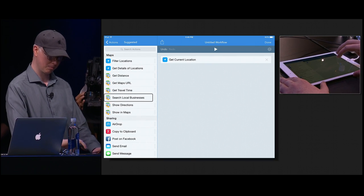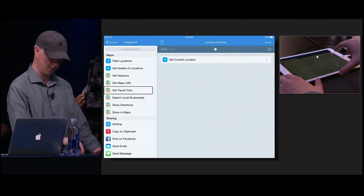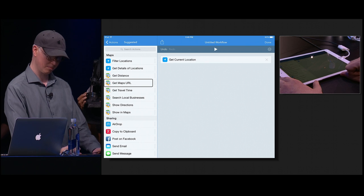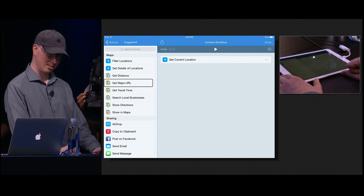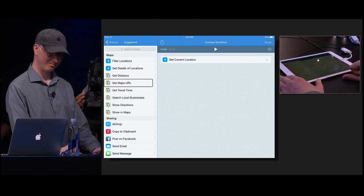Okay, Search local businesses action. And so I've added that first piece. Now let's go ahead and go get that URL. Get travel, get maps URL action. Draggable. Double tap and hold. Wait for the sound, then drag to the right to add to your workflow. Double tap to read the action description. Swipe up or down to select a custom action, then double tap to activate.